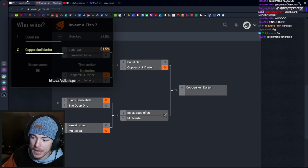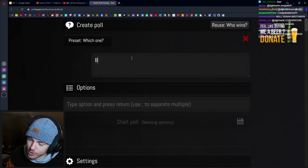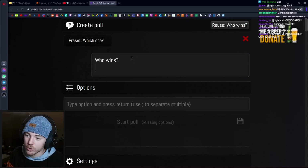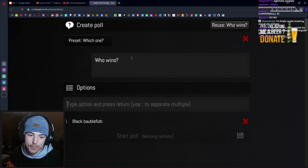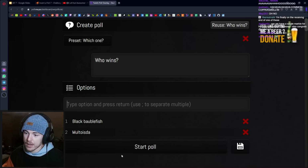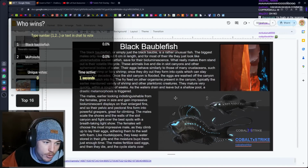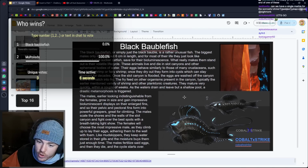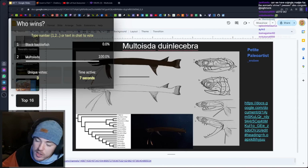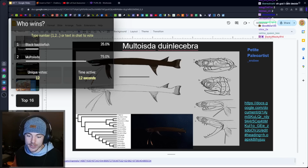Next up, we have the Black Bobblefish versus Moltoizda. Our final match, chat. The final one that you get to vote on. Use your vote wisely. Who's going to face off against the Copper Skull Darter? Is it going to be the art by Cobalt Strike? The incredible Fat Pleco, as some people have called it? Ethereal drawing? Or is it going to be the Spec Evo by Petite Paleo Artist? Who's making the finals, chat?